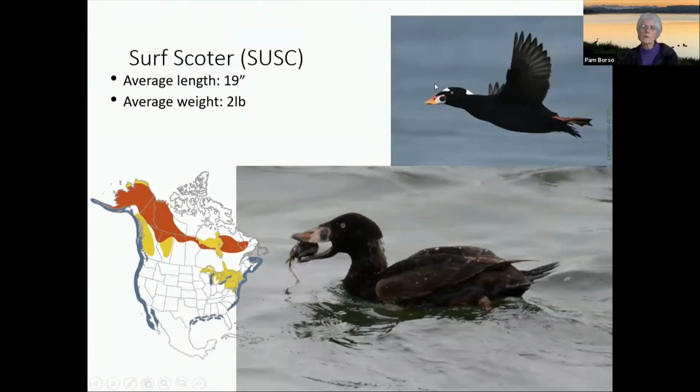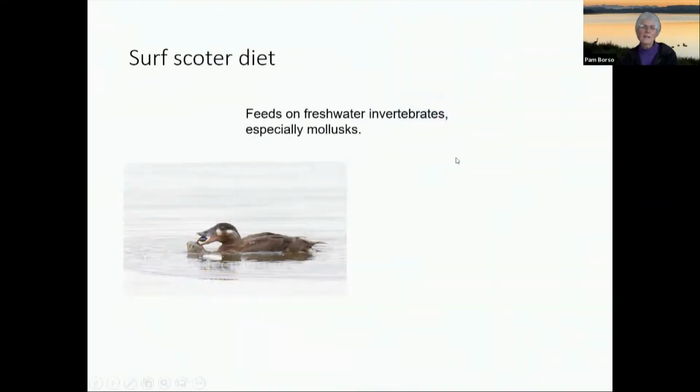This is a male right here. This is a young male. Doesn't yet have its headlight. It kind of is starting to get its tail light. That's what I call these, a headlight and a tail light. And they feed on mollusks, invertebrates, freshwater invertebrates. They swallow them whole. Here's a female.